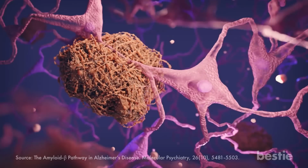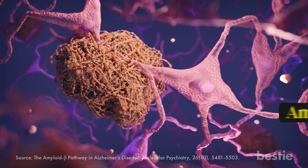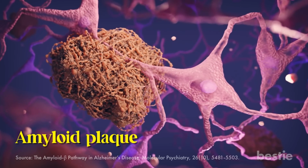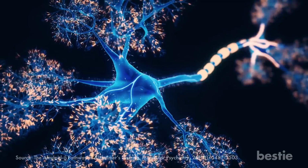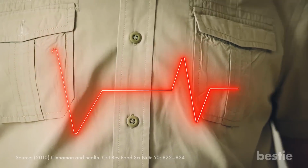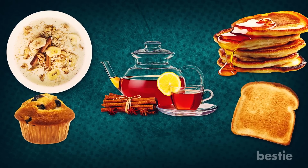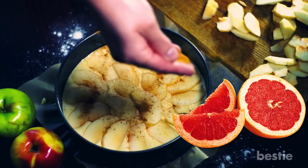During neurodegeneration, proteins called amyloids accumulate to excessive levels and form clusters called amyloid plaque. This buildup often aggregates the space between your neurons, disrupting their smooth functioning. This is the main reason behind the occurrence of Alzheimer's. Besides, cinnamon is also beneficial in treating cardiovascular disorders. So how about having cinnamon-infused tea? Oatmeal, muffins, pancakes, or toast? You can even sprinkle some on grapefruit and apples and enjoy.